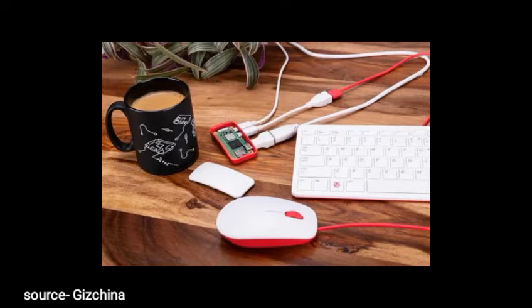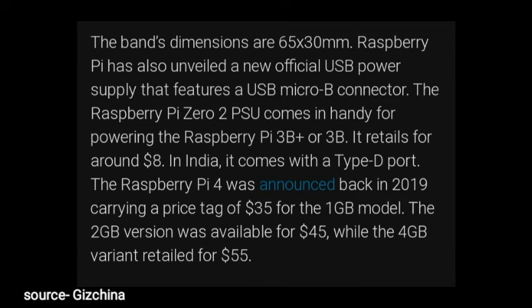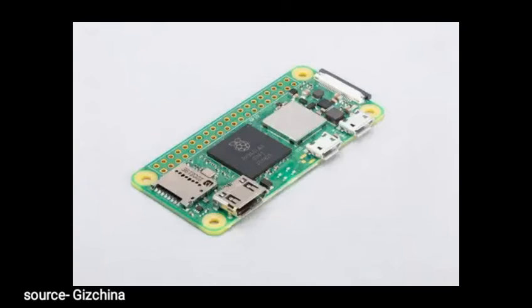By having this, a learner can use it for coding, and coding is the new era of technology, so we should go for this. In India, this may come with a price tag of $15, and the higher variants will get higher prices for this Raspberry Pi Zero 2.